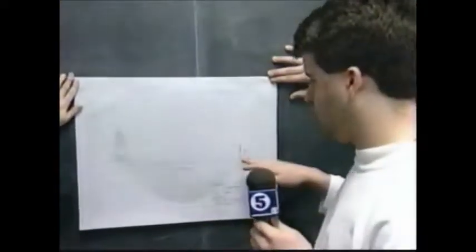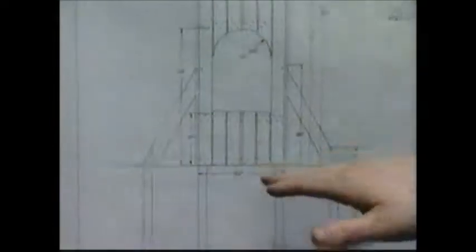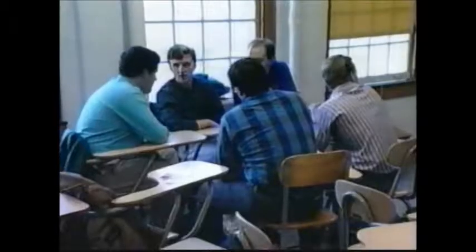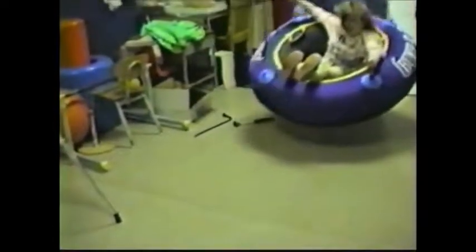The projects have to pass tests for usability, safety, and of course fun. If they pass these tests, the equipment will go to schools, playgrounds, and individual kids throughout the area. The students haven't received grades yet, but it looks like this little girl has already given her new swing an A+. Diane Finnegan, Channel 5 News.